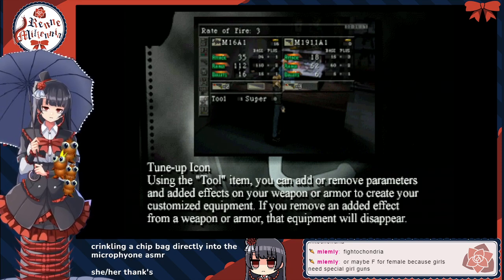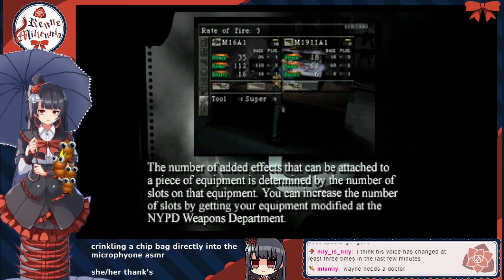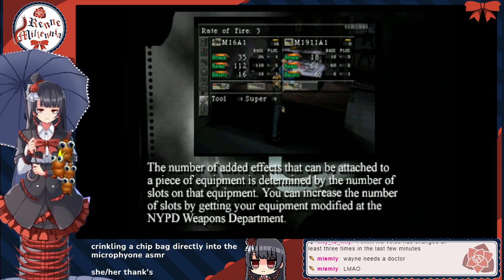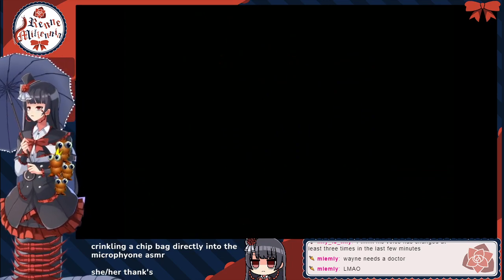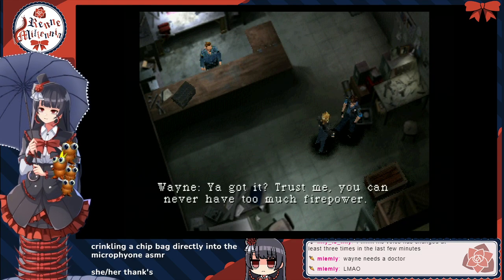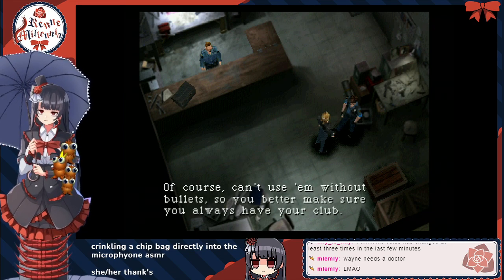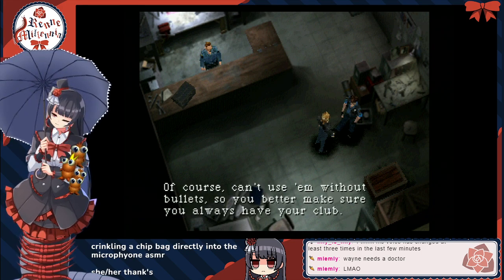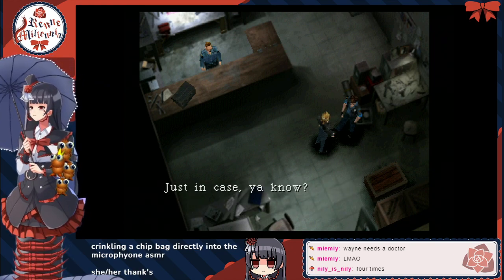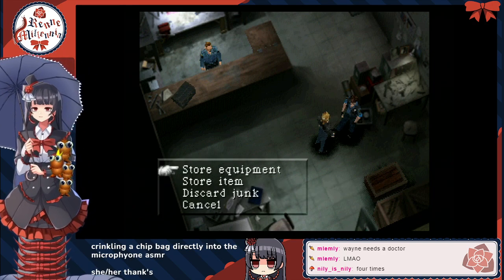Tune-up icon. Using the tool item, you can add or remove parameters and add effects on your weapon and armor to create a custom one. Number of added effects that can be attached to a piece of equipment is determined by the number of slots. Wow. Oh, Wayne's doing fine. You got it. Trust me, you can never have too much firepower. Of course, I can't use them without bullets. So you better make sure to always have your club. Now, why don't you leave the stuff you don't need with me?